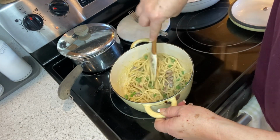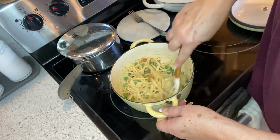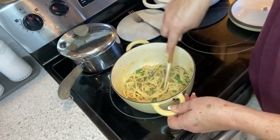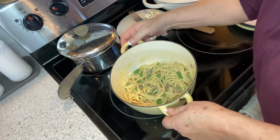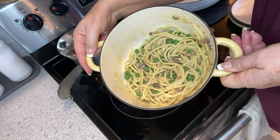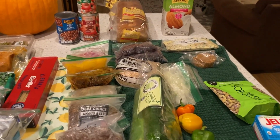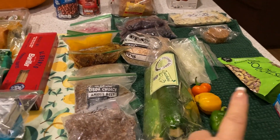Thank you, C Mindy Mom, for inspiring me to make this dish. That's about 2 servings worth. I'm so glad I was able not to overcook for once when it comes to pasta. And then in between watching the playoff games, I'll get to making all this other stuff for my meal prep.